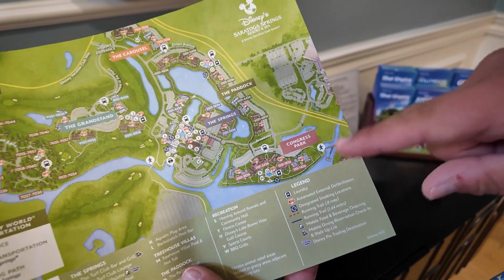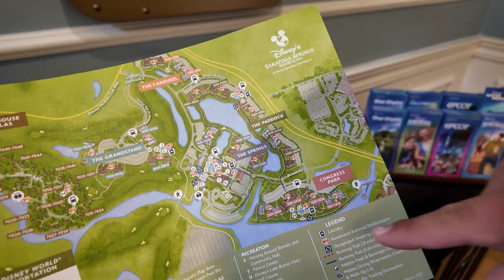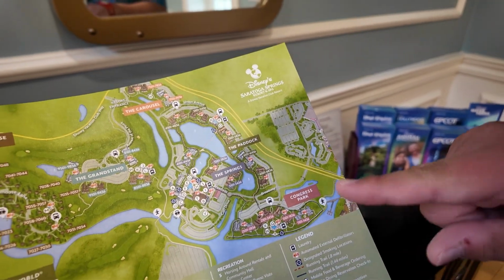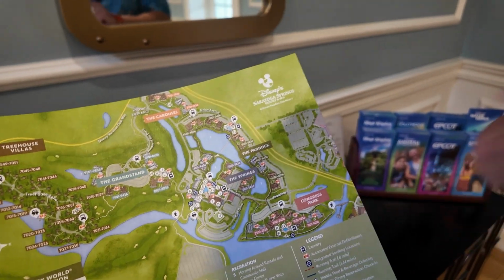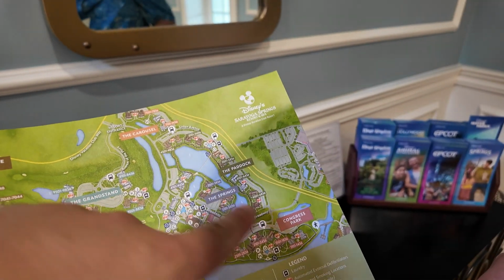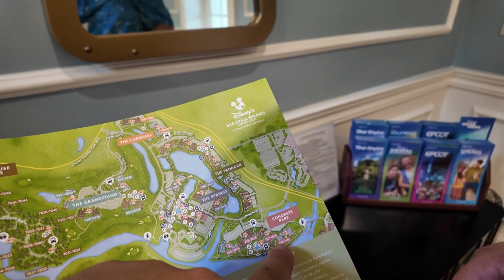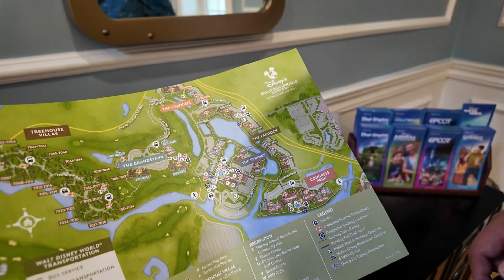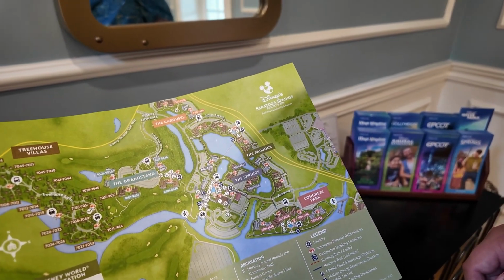So if you are staying in Congress Park, this neighborhood right here, you can walk just right there to Congress Park. Not a very long walk at all. Those are preferred rooms. We actually got a preferred room. I think we'll be in the Springs. We can be either Springs or Congress Park. We requested Congress Park, but we said whichever one's ready first, we'll take. We would rather get our room earlier than get Congress Park.